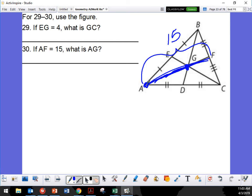How many parts do I have? Say 3. I need to always break it up into parts of 3. G to F is the smaller one, right? So how many parts does that get? That's 1/3. G to A is 2/3.